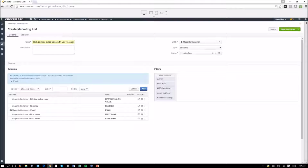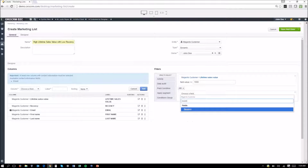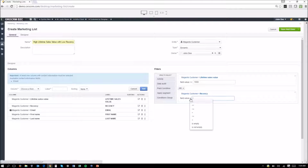And then, because we want our high lifetime sales value customers, we can start to add field conditions. So I want my lifetime sales value customers that are greater than or equal to 1,000. And I want customers with recency that are greater than or equal to a 2. Because again, we want customers that have not purchased recently. And with that information, we can begin to create a marketing list.